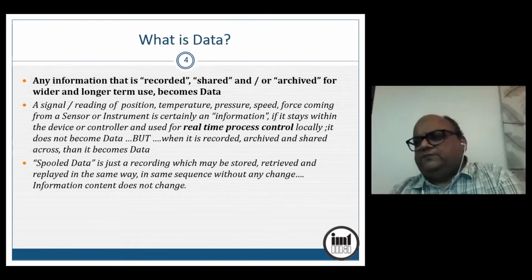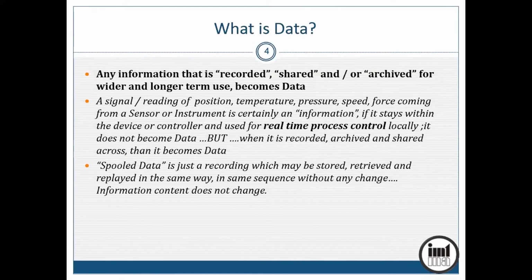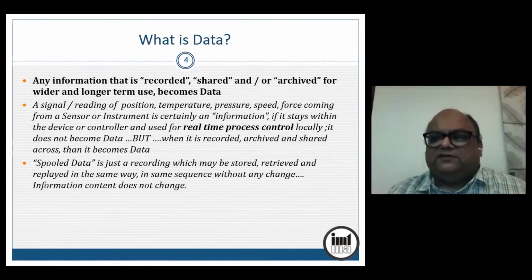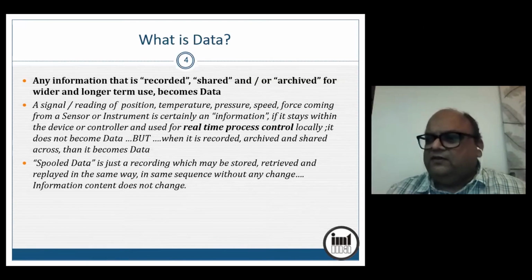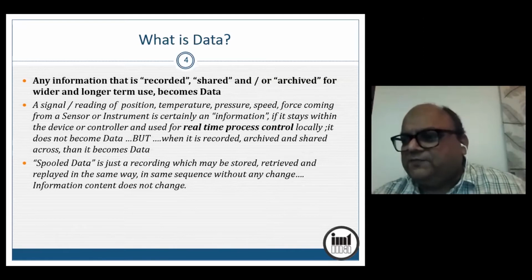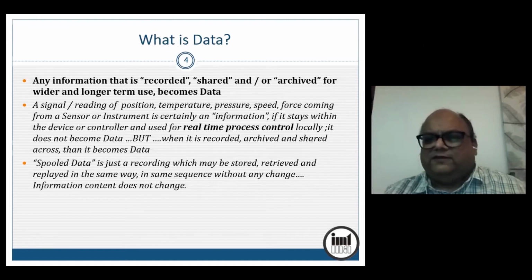And then there is something called spooled data, where you can go on recording the data in a certain order, like a movie file. You can replay it in the same sequence in which you have stored it. But there is no flexibility. You cannot do any sequence change. Information content does not evolve, it does not change, it contains the same information. You watch the same movie 10 times, it conveys the same thing. It cannot add information by itself. So that is not data analytics, that is spooled data, which you can record and forget and replay when you want.